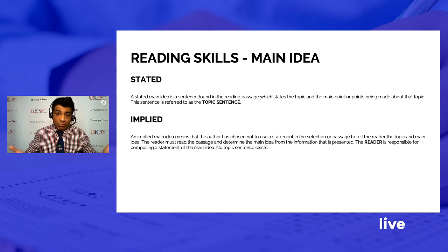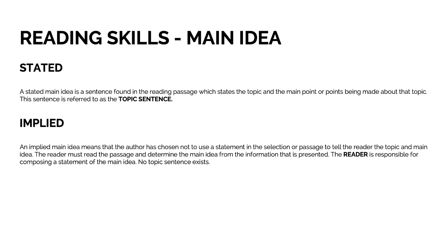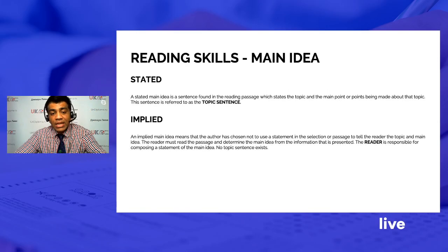A stated main idea is a sentence found in the reading passage in which the topic and the main point about the topic are explicitly mentioned. Whereas an implied main idea means the author has chosen not to use a statement in the passage to tell the reader. The most important thing is that it is implied, it is assumed, and you have to understand it yourself. There may be hints given, but it will not be explicit. You need to extract that implied meaning in order to get the main idea.